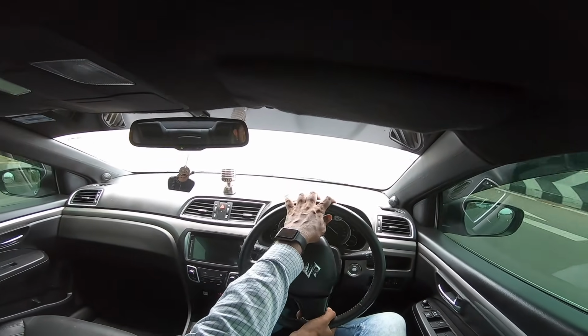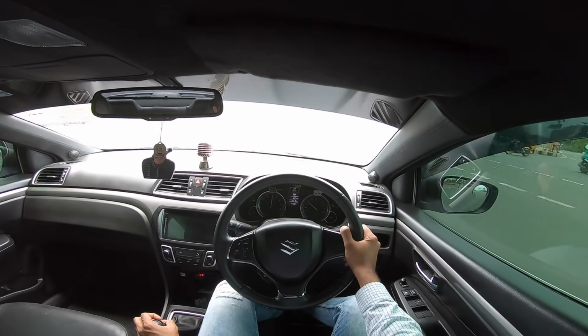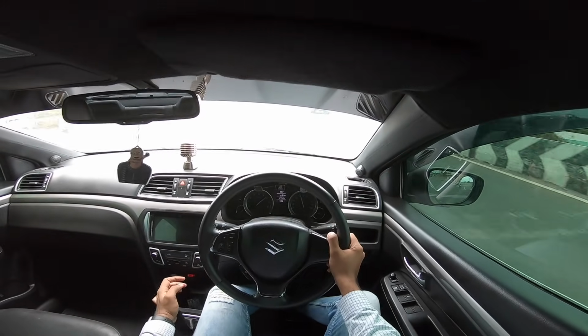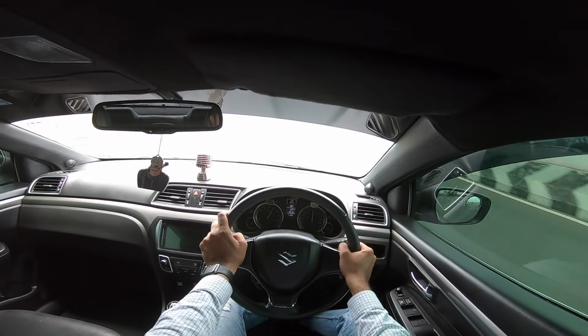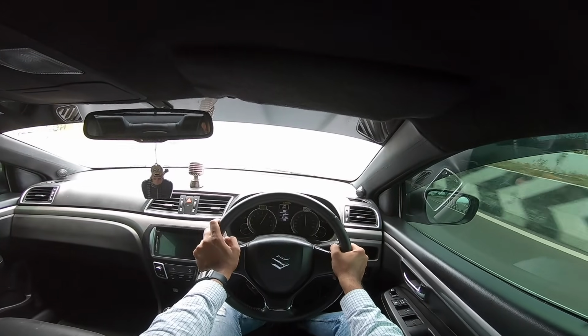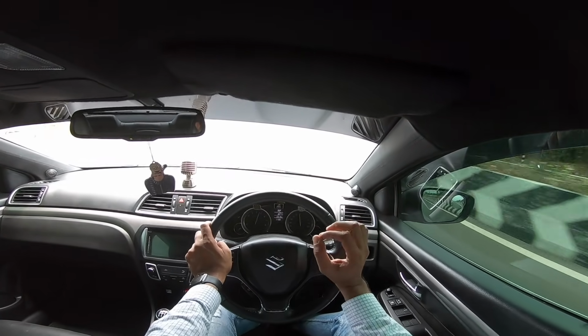Okay, let's see what it does from here. Body roll is quite well contained, and as I get on the gas in 2nd gear I realize that the sweet sound of a Japanese motor is all you need in life. Trust me, that's all you need in life, because it feels so reassuring to hear that motor sound so sweet and pull so strong in the mid-range as well. And obviously the top end has to be strong if it's a Japanese motor. Low end could have been slightly better.